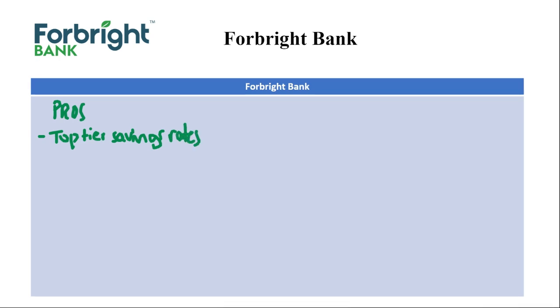Forbright boasts some of the highest APYs in the market, particularly for their growth savings and bright savings accounts. This can be a great way to maximize your returns on your savings. The next one we have is variety of savings options.